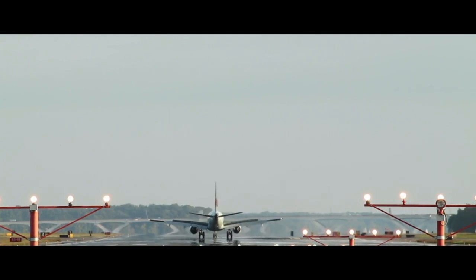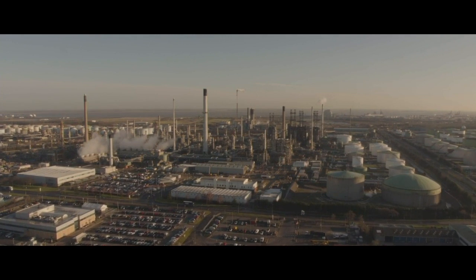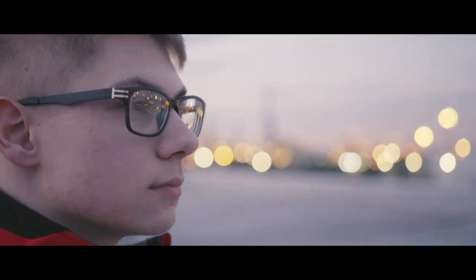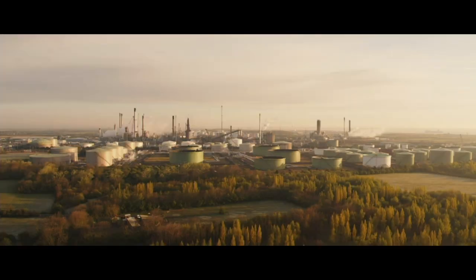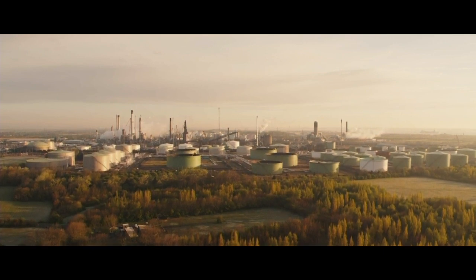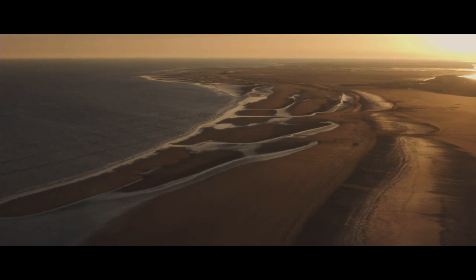Phillips 66's Humber Refinery is one of the most energy efficient refineries in Europe, with significant recent investments in reliability, efficiency and environmental improvement projects. With additional investment into energy efficient projects to reduce CO2 emissions and developing new products, bringing new technologies, skills and economic growth to the area.